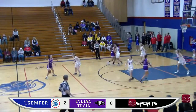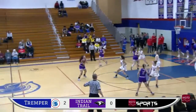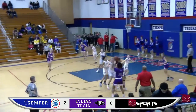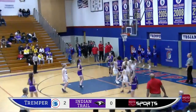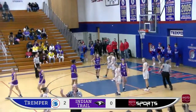Lady Hawks looking to be able to move the ball around the horn. Near side. To the top of the key, almost loses it. That's number 24, Williams. Williams to 30, Johnson. Johnson drives, puts the ball up, drew the foul, but can't get the bucket. Johnson's going to go to the line on that one with contact.